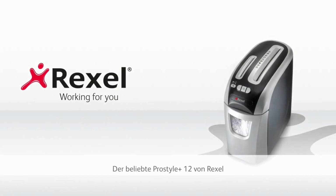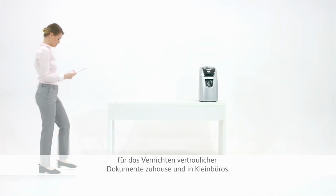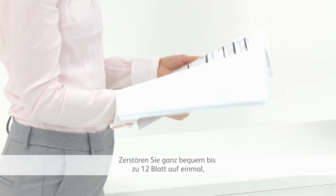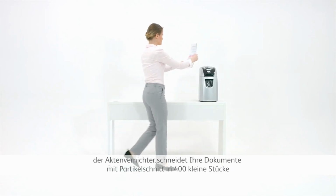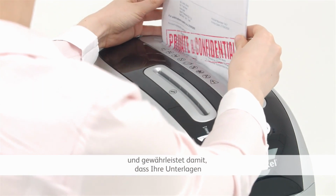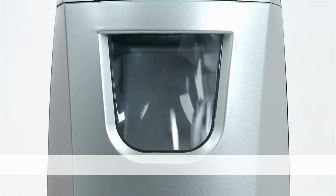Rexel's highly popular ProStyle Plus 12 Shredder combines both functionality and design. Its sleek and modern look is the ideal shredding machine when it comes to both the home and small office environment. Capable of shredding 12 sheets with ease and in one pass, it will shred your documents into 400 cross-cut pieces to ensure that your physical confidential information is securely disposed of.